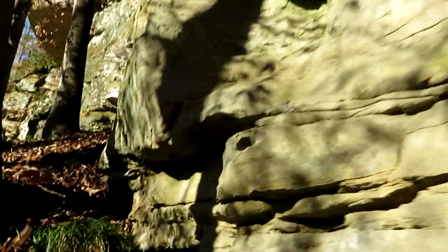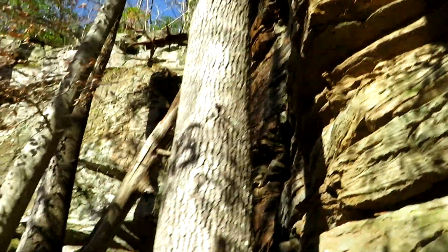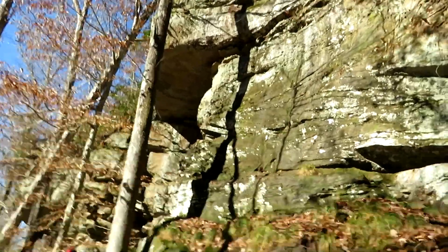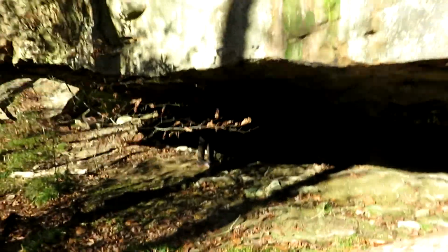Downstream now, checking out the other end of the canyon. Hopefully we'll find a few more falls, but it's nice to see these gorgeous bluffs. It's still slick though. Oh, cool little bluff here.